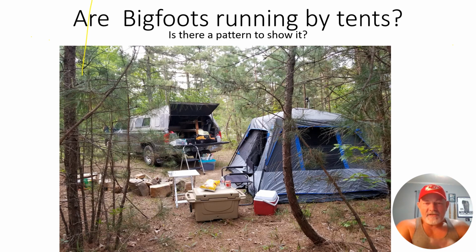But as you can see in the title, are Bigfoots running by tents? It's kind of interesting. I had a few incidents in the Kiamichis that made me think that indeed this is happening. Why, I don't know. Could I be misinterpreting a small animal running by? Possibly. Could it be a deer? I'm not good at saying that's bipedal or that's on four legs. I'm not smart enough to say that.